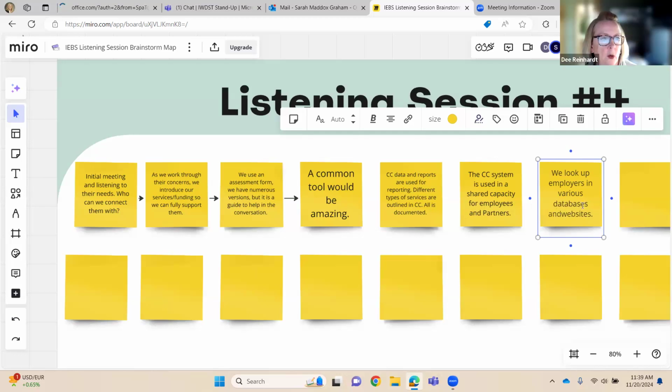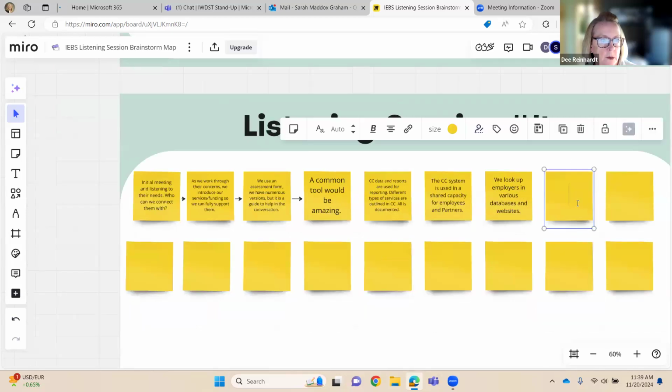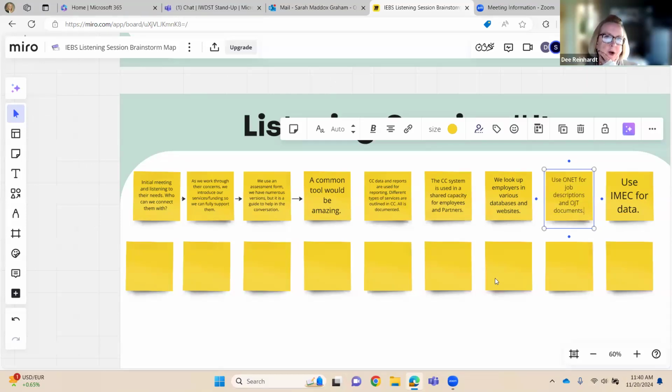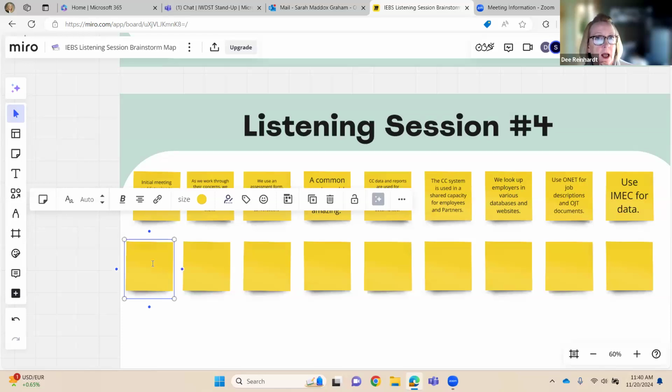O*NET Online. What do you use the O*NET Online for? The job descriptions? Well, yeah, if an employer has a particularly sparse job description, we may give them some suggestions, or if they have none, we help them. But also if we are writing OJT documents, we might use O*NET Online to assist with writing those. Okay, so when you say OJT, is that your customer side of the house or your business side of the house? Well, it is the OJT documents for the employer. Okay, so it's the business side of the house.